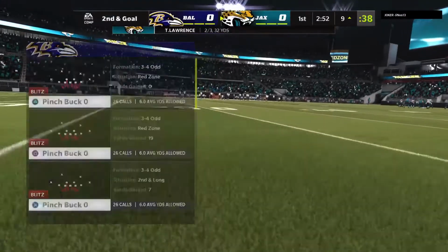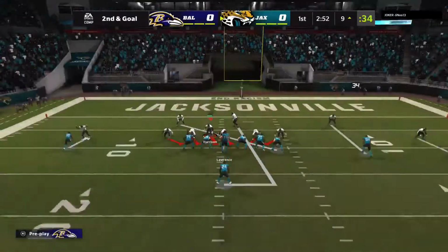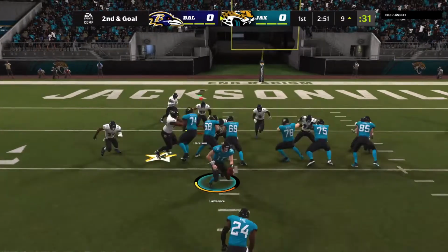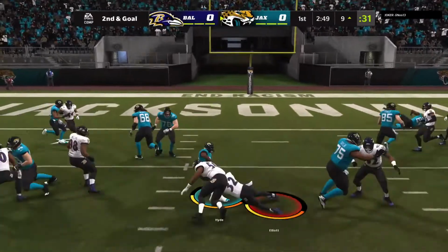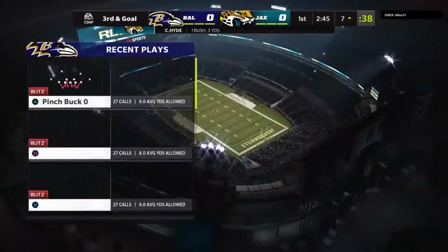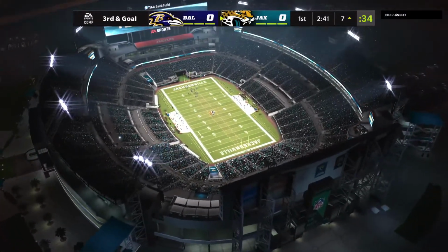To the back of the end zone, but too high. Over everybody and incomplete. Another shot from the 9 on 2nd and goal. Handoff comes to Hyde. And he will maneuver his way down to about the 7. It's a pickup of 3, but still a little work to do on 3rd and goal.